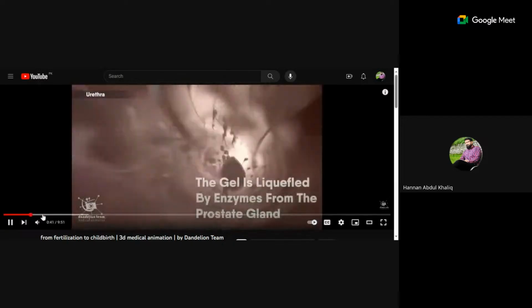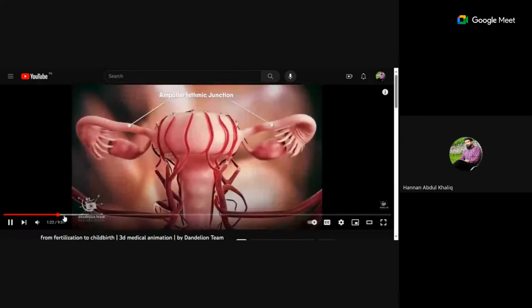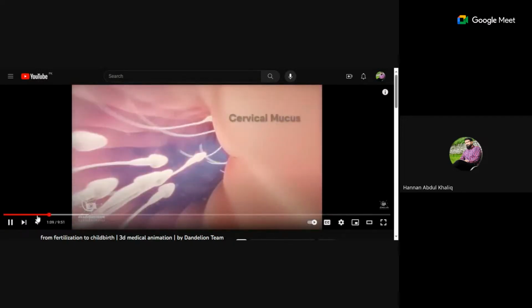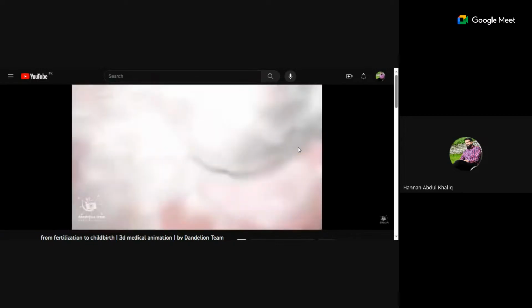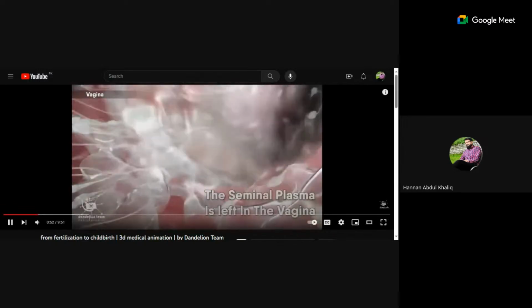Seminal plasma is left in the vagina. Once it is released, it also contains sugars to nourish the sperm.